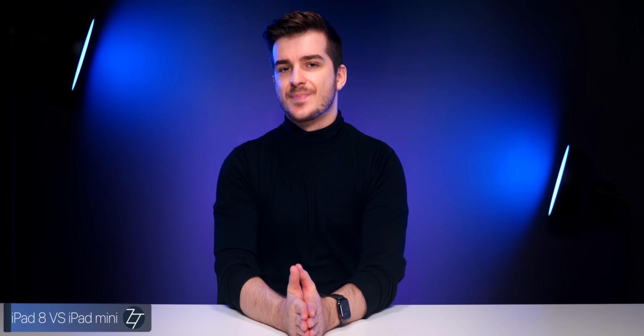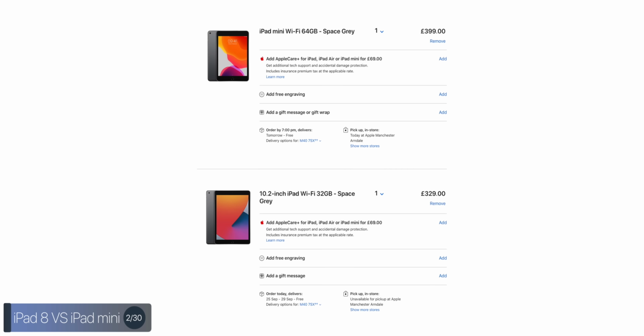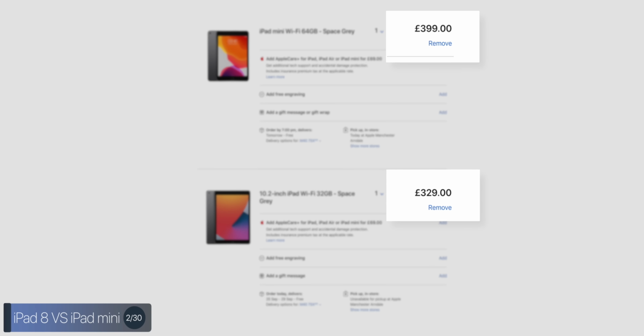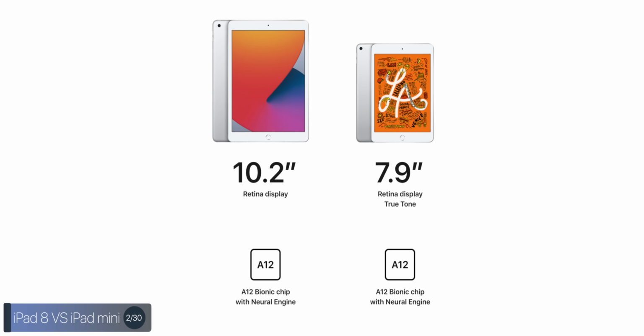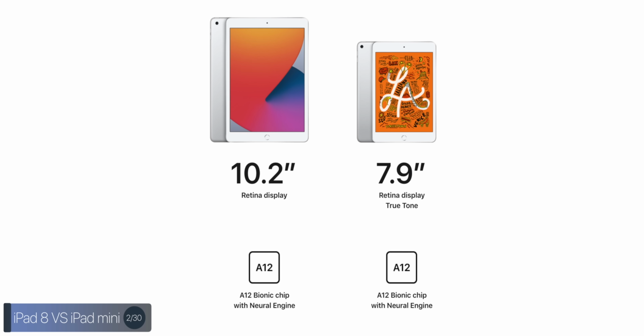So what about the iPad mini? The iPad mini is still being sold, and it's actually more expensive at $400 when compared to $329 of the iPad 8. The mini comes with the same specs, so the same A12 processor, and a smaller display. That makes no sense. Why is the mini more expensive?